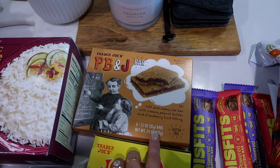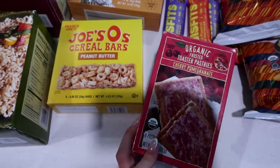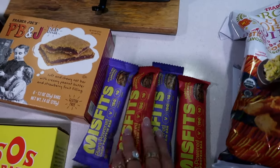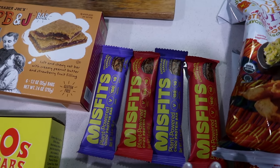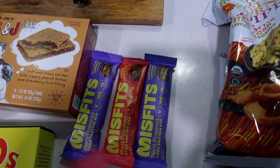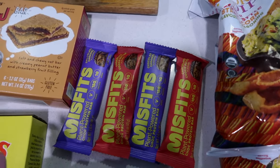Christian picked these up. PB&J bars, cereal bars, and these knockoff Pop-Tarts. I actually love these Misfits bars. They're really good. I eat a protein bar before I work out. They don't have the best ingredients, but they taste really good. And I don't think that they have a lot of added sugar. They actually have no added sugar. They do have sugar alcohols, but you really can't win them all.